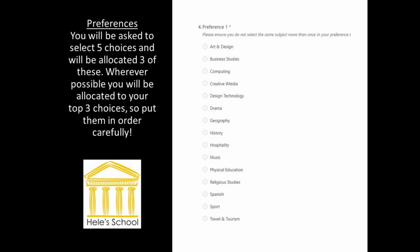Students are asked to rank their choices from 1 to 5, and will then be allocated to 3 of these. It's important that 5 subjects are selected, and absolutely crucial that they're ranked in order of preference, because this helps me match every student with their own choices as fairly as possible. And it also opens up discussions with students who may not quite be able to do their top 3 choices due to timetabling limitations. It is possible that a subject may not run should there be insufficient uptake from students, and under these circumstances I would then look to the next preference on the student's list.